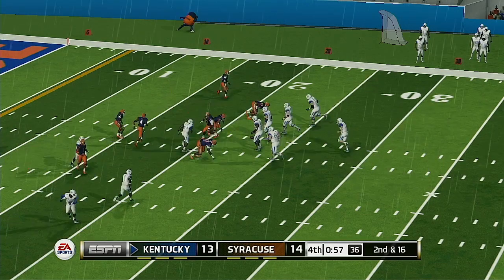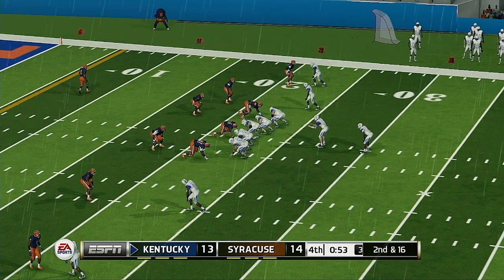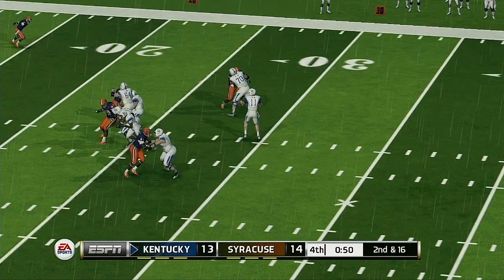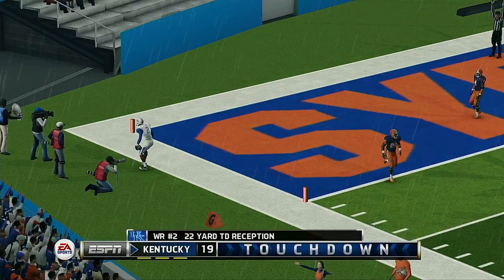Check, check, regular, regular, regular. Check, check 43. Under a minute left in the game. He throws it. And he lays out and got it for the score.